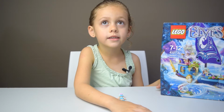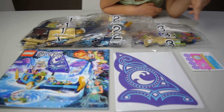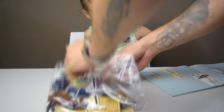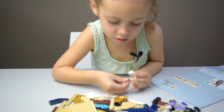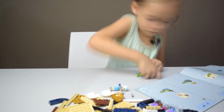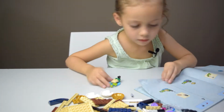Let's get started. Why do I can see a white diamond? I never saw a white. Thank you.